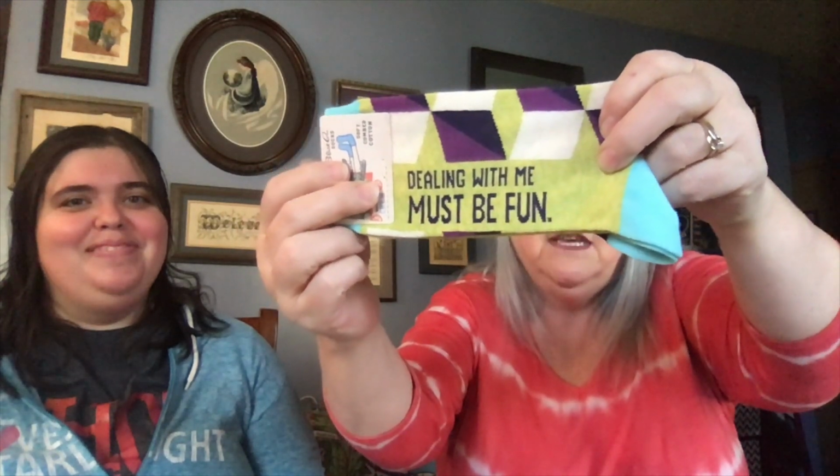Oh yeah. Then I had to have socks. Aren't they cute? Look at this. Dealing with me must be fun. I know that's backwards to you, but anyway. Those are my socks. And oh, look, I didn't take the piece out.